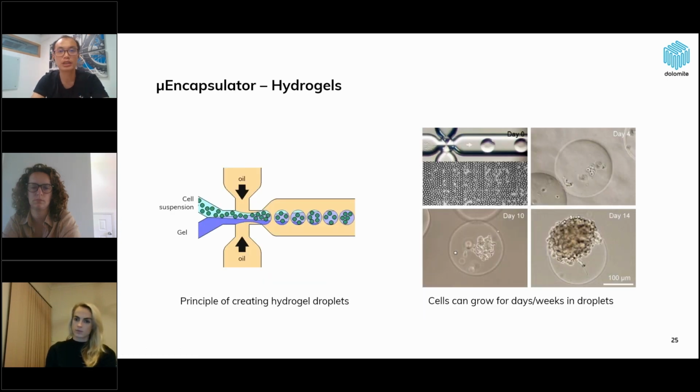And this one shows the principle of creating a hydrogel droplet. In this case, oil is used as the continuous phase, and the cell suspension and the gel are mixed or combined at the chip junction. The droplet forms after passing the chip junction, so the cells are encapsulated inside the hydrogel bead.